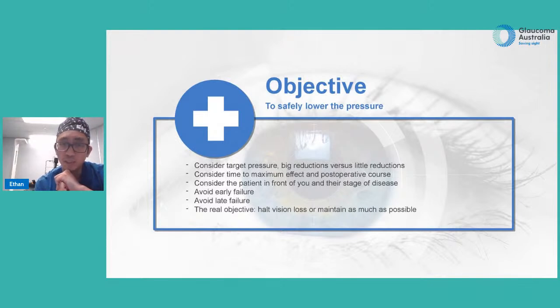But really, at the end of the day, the real objective for us as eye surgeons is to maintain useful vision for our patients. That really is the end game. If you've got one eye with good vision and one eye with poor vision, that might change the metric very much. If you've still got a lot of vision left and you're no longer driving, that might be different to someone who is very young, still working in their 40s, and needs that vision to last them for the next 4 or 5 decades.